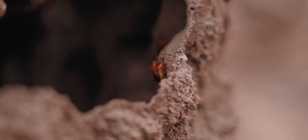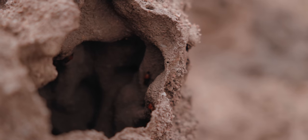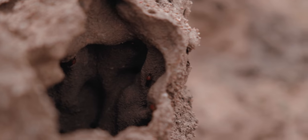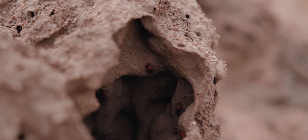They cannot directly digest the grass. What they do is collect the pieces of grass and seeds and store them underneath, then fungus will start growing, and after the fungus has digested it for them, they will eat. So we call the termites fungi farmers.